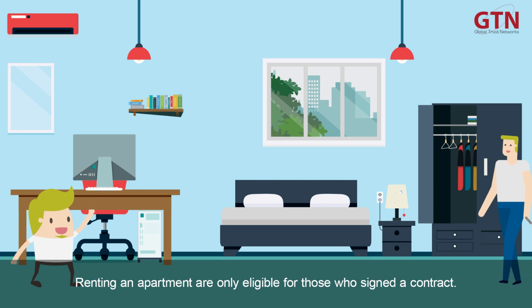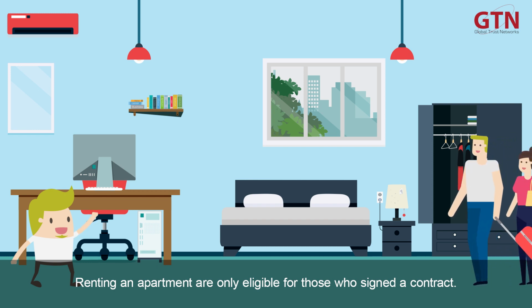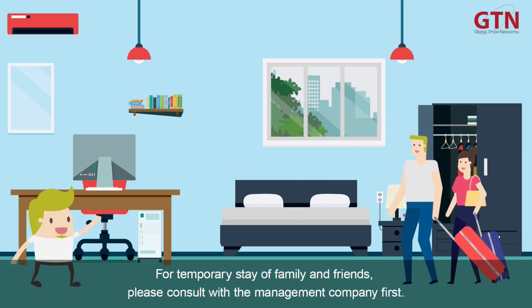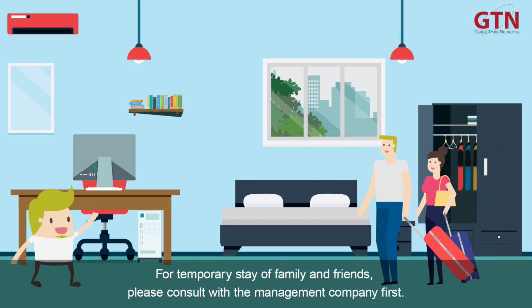Renting an apartment is only eligible for those who signed a contract. For temporary stay of families and friends, please consult with the management company first.